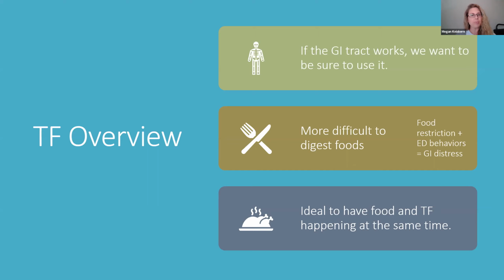So the longer a person goes without eating, or without eating a certain number of foods, meaning food variety, the more difficult it can be to digest those foods and the more discomfort there is. So food restriction combined with eating disordered behaviors such as purging, binging, laxatives, all of that kind of stuff, all serve to increase GI distress. And so we can't avoid that, right? We're going to have to feed them through those difficulties, but we want to do it in a way that is most comfortable and most supportive. Not overly comfortable, but most supportive and most comfortable.